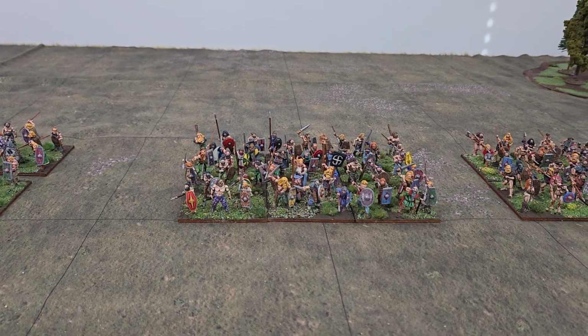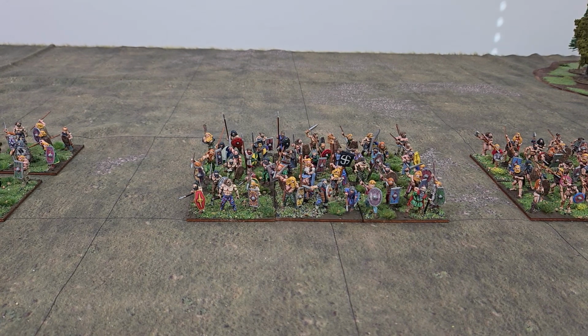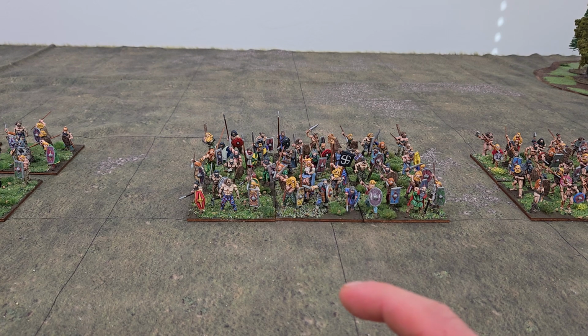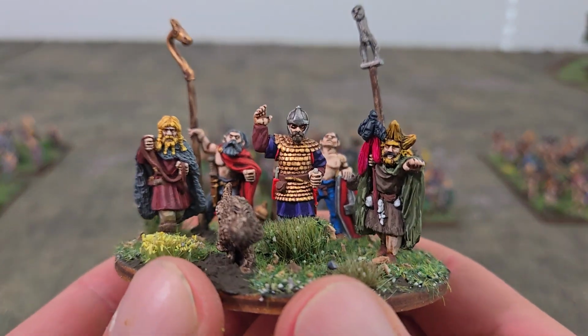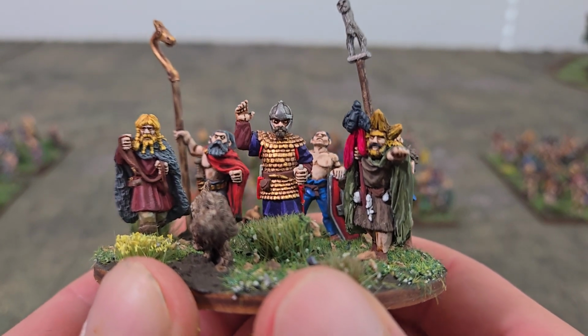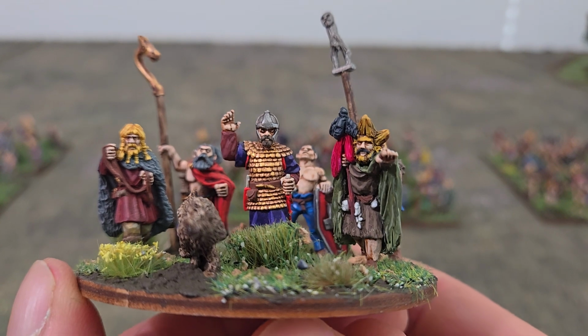Now, I did make a little lie. There is actually a third manufacturer in here to the tune of a single figure, and that is on the command base. The actual general himself here is a Footsore miniature. That is the only one in the whole army, though. Yep, the guy with his hand held up, that is a Footsore Goth.